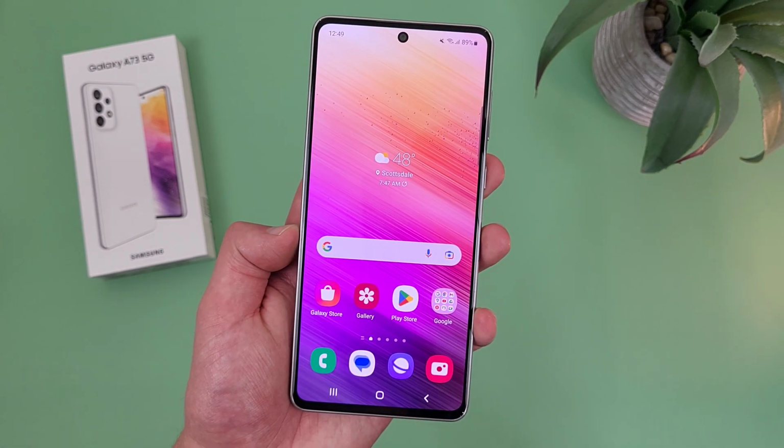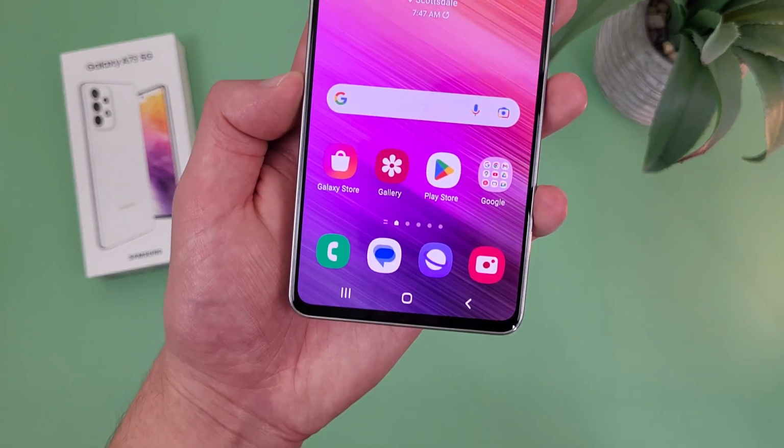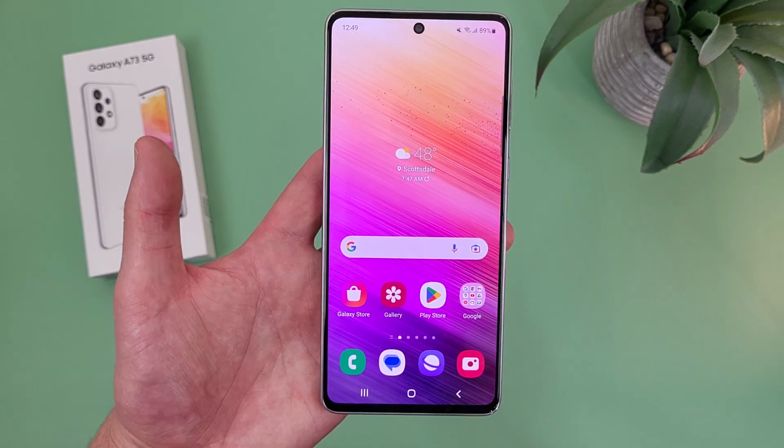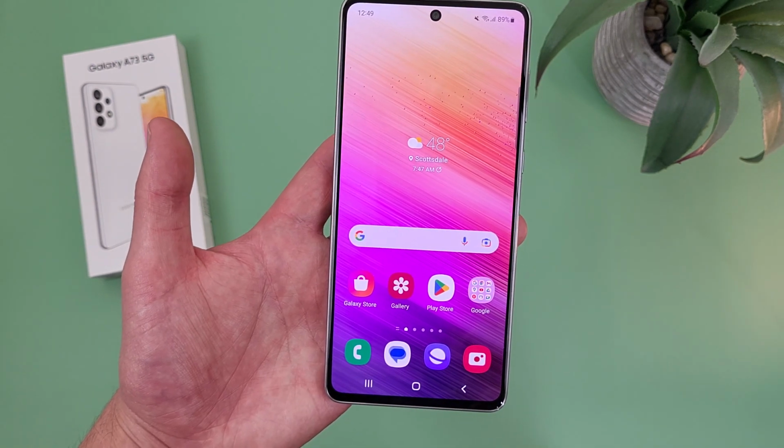In addition to this, with Samsung software support, you can expect to get several major updates with this phone as well. So if you are someone who likes to have the latest version of Android, a Samsung Galaxy A series phone like this is going to be a great choice for you.